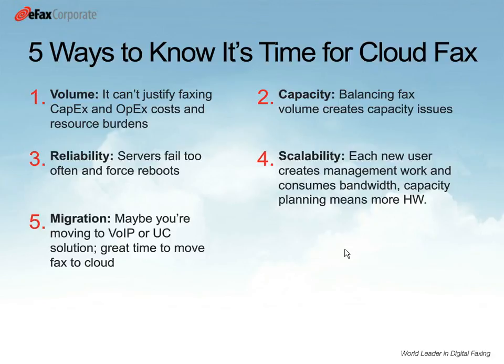Conversely, if you look at the capacity and reliability and scalability in high volume industries such as legal and finance and healthcare, these are all predicated on high availability and the best cost providers offering compliant and highly secure solutions, not really building and scaling in-house infrastructure. And then finally, many of our customers share with us that an infrastructure upgrade project or a VoIP project, for example, is a good time to consider moving to cloud faxing, and it's also a great way to save on capital expenditures and IT overhead. Great way for IT management to come out looking like an IT hero.